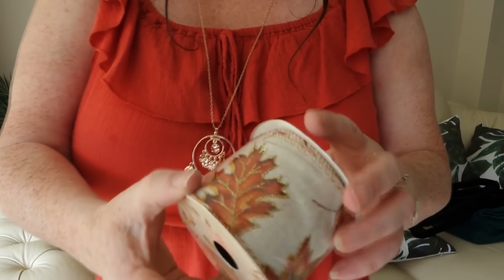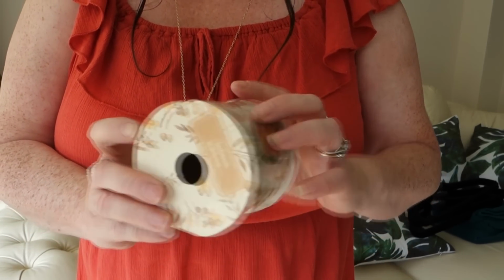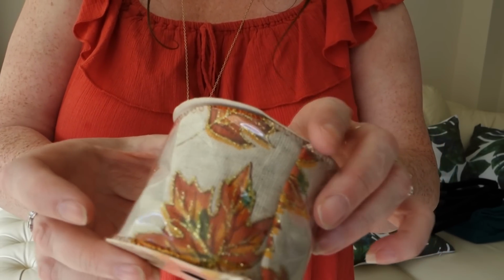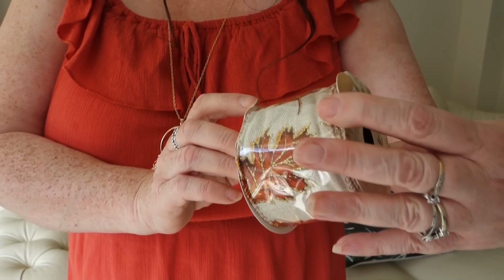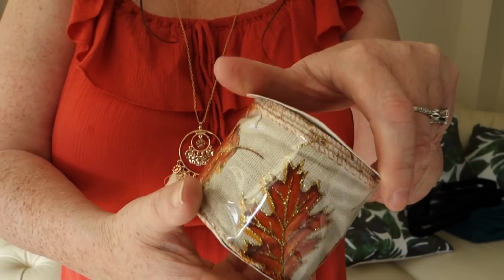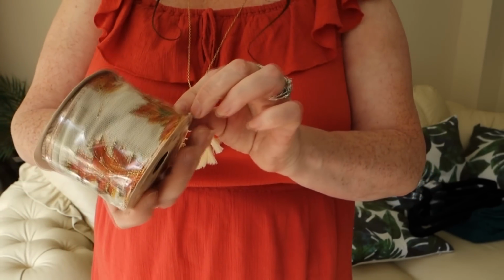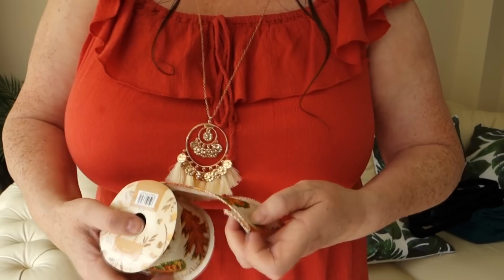Oh, moving on. Oh, these are beautiful. Really are. If you're into flower craft or home decor, you're going to love these. Beautiful ribbon, and it's like a Hessian type. At least it looks like a Hessian type. And it's got these lovely leaves on. I don't think that's an oak leaf. Let's open it and have a proper look.